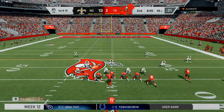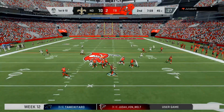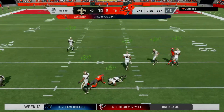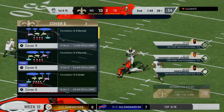A big play to start him out. Has him at the 45 already. You better bring it. Jameis to throw. He's got the first down and more inside the 40. And finally brought down at the 38. 17 yards on the play and a Buccaneer first down.